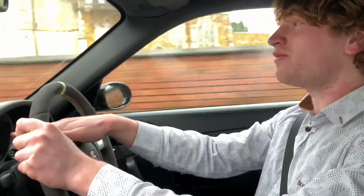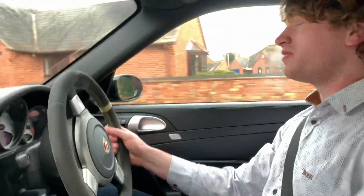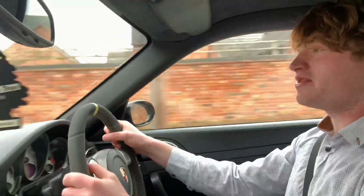And I like how the dials are all up in front of you. You've got your rev counter, your mileage odometer, your speedometer, your temperature gauges, your water gauge.